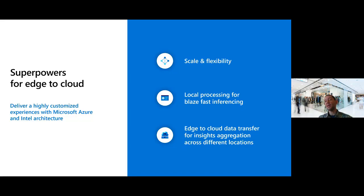But then you can also use the cloud, and the cloud being the public cloud, or Azure Stack Hub, the cloud on your data center for a regional view of your different retail solutions. So think on this model where you do inferencing at the edge in a specific location, then you aggregate those insights at a regional level with something like Azure Stack, and then you leverage the public cloud for a global view. And with that model, what it means is you can use the Azure powers where it makes sense at the scale that it makes sense.